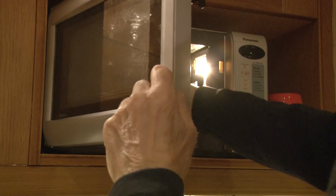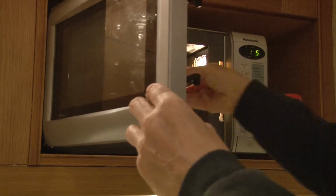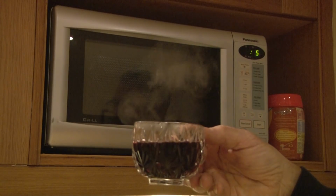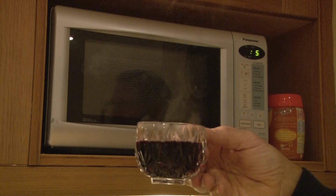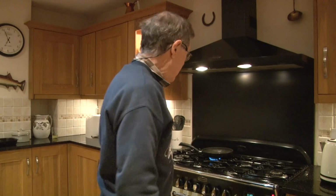My mulled wine has gone cool. There's only one thing to do, reheat it, and for that, you put it in here. That's much better, except the problem now is, it's now too hot. It's too hot to drink. Fear not, because our pan-fried potatoes will be going in the frying pan, which thereby allows, yes, the mulled wine to reach the correct temperature.